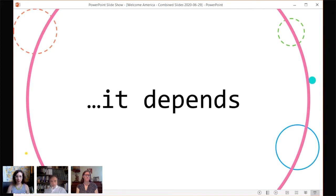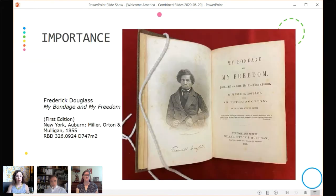Well, it depends. That's a lame answer, I know, but first of all, a book has to be in demand to be rare. If nobody wants it, that means nobody wants it. But beyond that, there are a number of categories, including importance. It can be important content, like the kinds of things people think about as being history. This, for example, is a first edition of Frederick Douglass's 1855 autobiography, My Bondage and My Freedom.